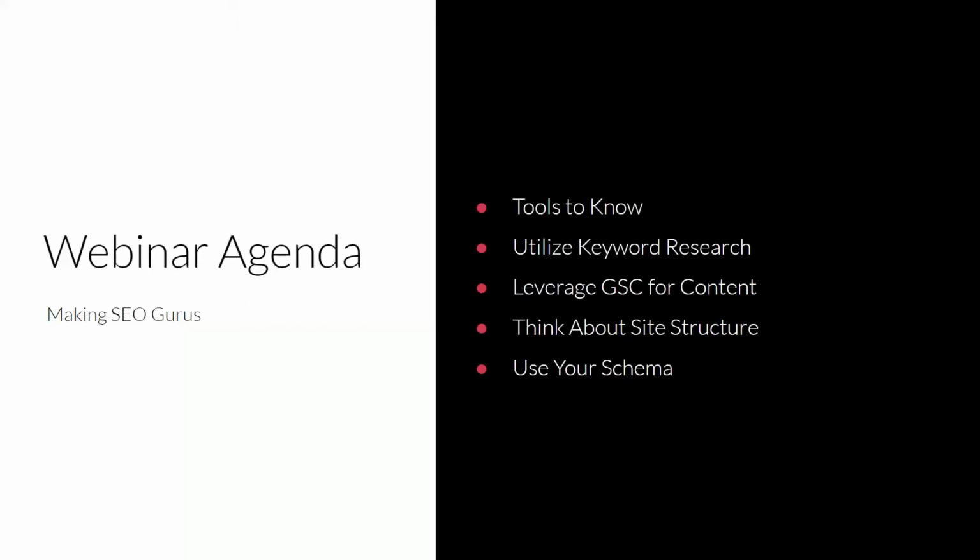So the first point I want to walk you guys through is something that everyone was asking me on our last call, which was what are some of the tools that I'm using in the business. So I really want to focus on some free or freemium tools that I use almost every single day that I think everyone can really utilize. Secondly, I'll be walking you through keyword research, how you guys should really be thinking about it, and utilizing some of the tools that I'll be covering earlier.